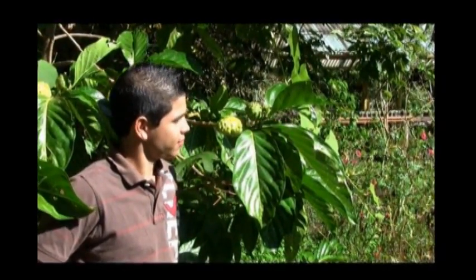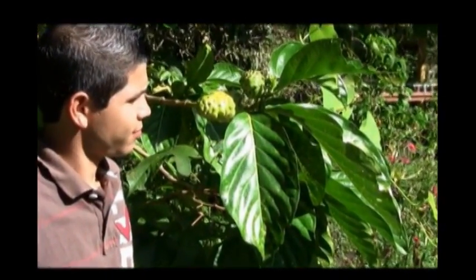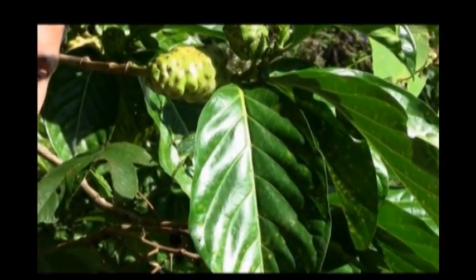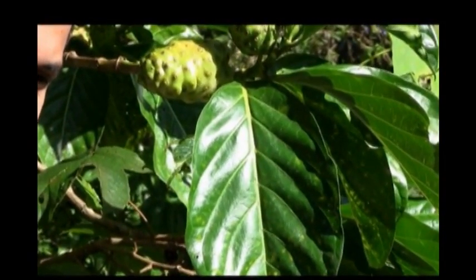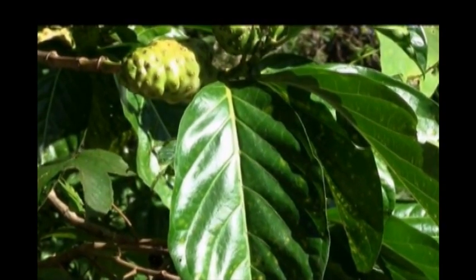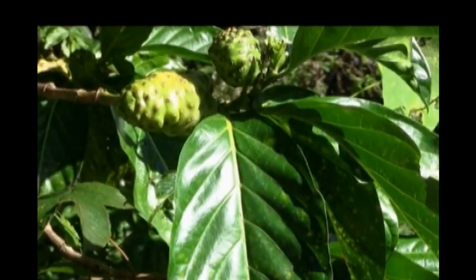Noni, which is called by the same name in Spanish, is native to the islands of Polynesia. Today, however, it is found around the world in tropical regions. Noni has been propagated as a medicinal plant in home gardens along the coastal regions of Central America for many decades.